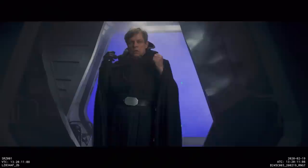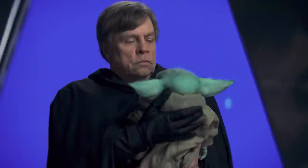So first off, Mark Hamill was filmed. He was actually there. Doesn't mean they used him for the actual shot. My guess is that they didn't use any of it. I think it was probably just for moral support for the crew and post team, but also just inspiration for what this moment should look like from the man himself.